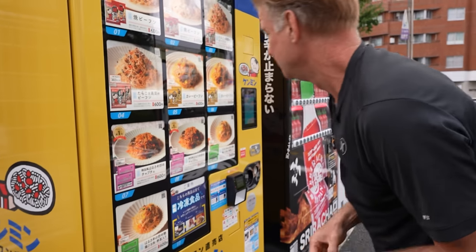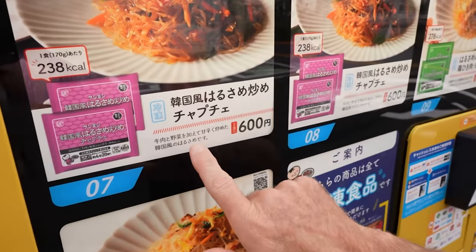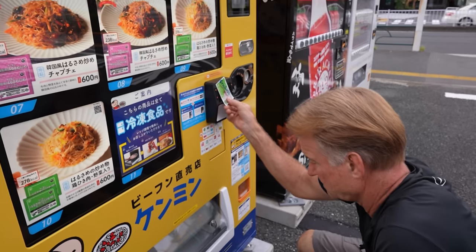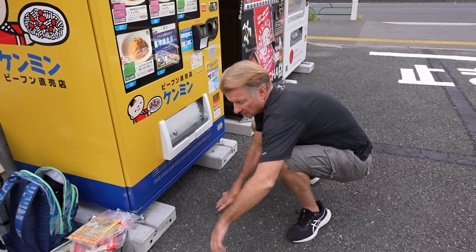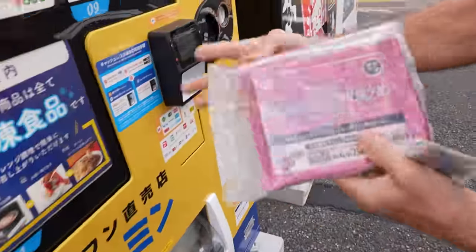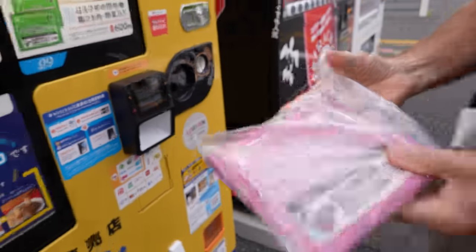Okay, moving on. Ready, shall we assume the position? See, next is gonna be, oh, these guys, look at these dark colored ones. This is Korean style. Chapchae, it's called. Number seven. Oh, it's windy out here. There we go. Okay, Korean style. This one you can't see inside it. It's a secret. Yep, so you heat it up for 4 minutes and 20 seconds.